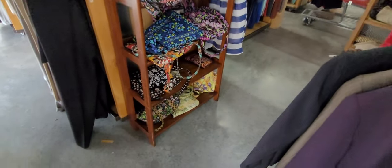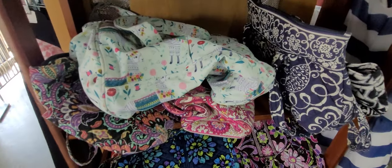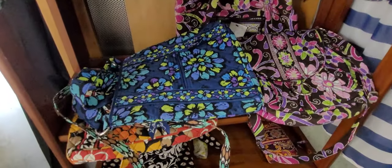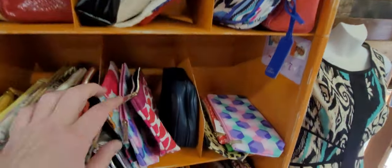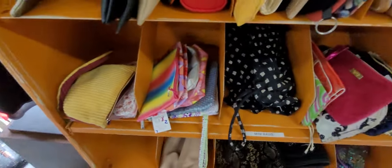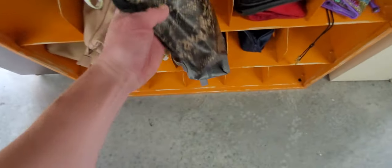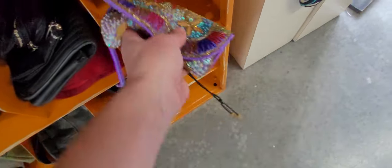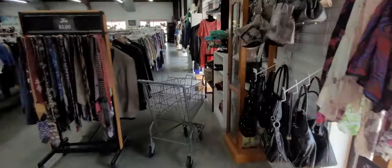Can't do it. Look at all this Vera Bradley. So you can be in Vera Bradley heaven at this store. Beautiful pieces. And then we've got wallet heaven right here. I'm not gonna show you every one of them. We kind of just look topically to see if there's anything that stands out. If it does, it does. And usually we buy if it does. We'll see.